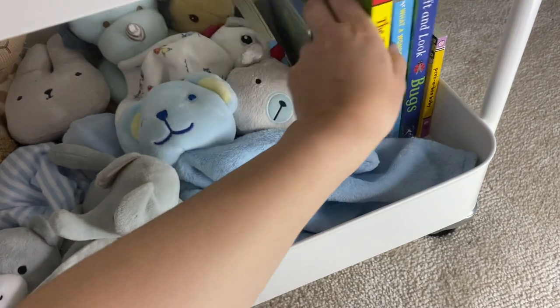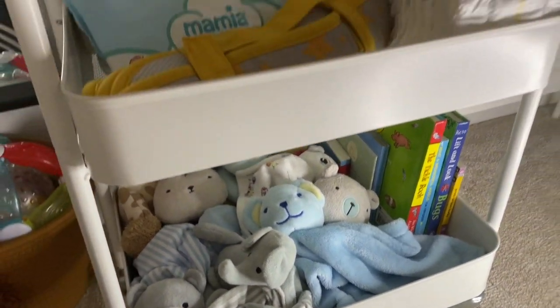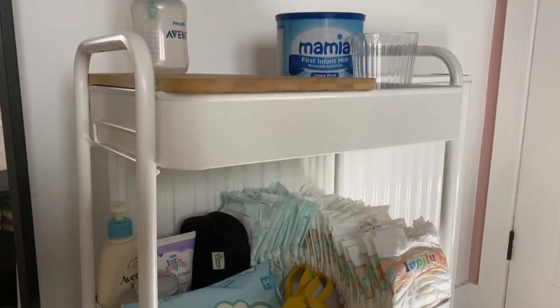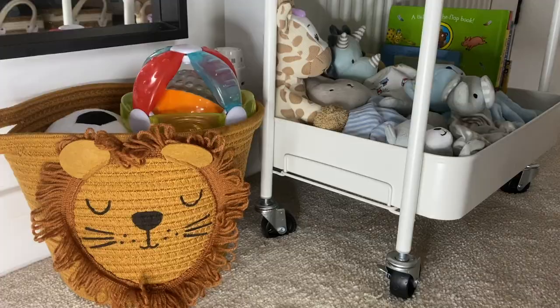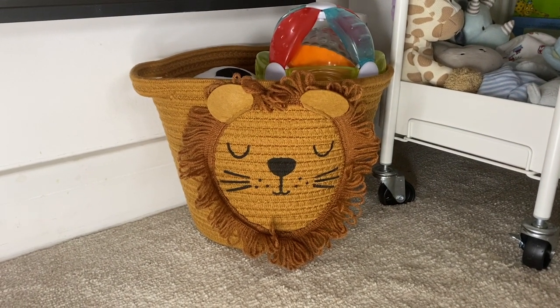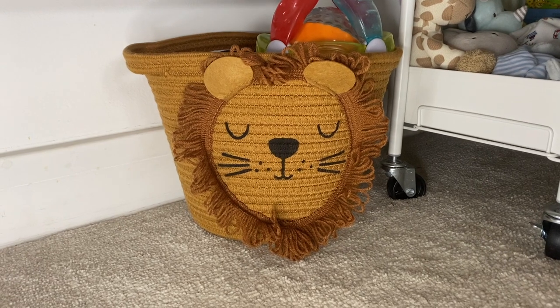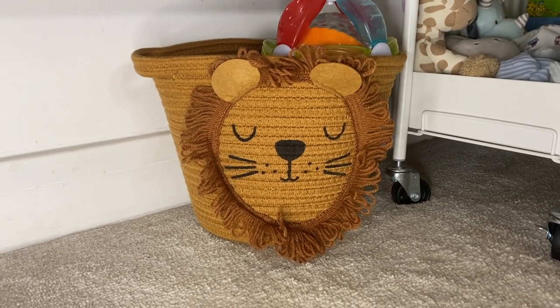Yeah. So his books and his comforters go in the bottom one, and it just finishes off that trolley very nicely. It's all stuff that we can use and access very, very easily. So moving from the trolley, just down beside it is this gorgeous basket from Primark. It was £6. And it completely goes with the aesthetic of the nursery that I have in mind.